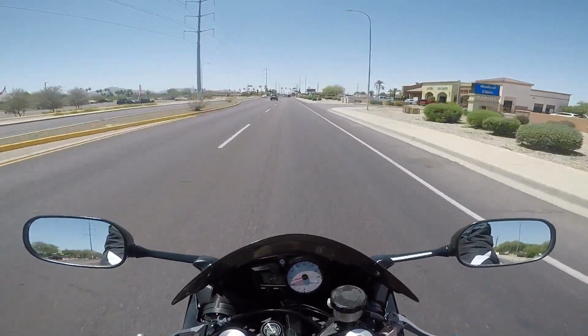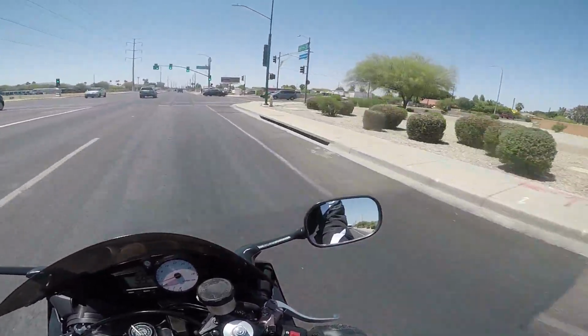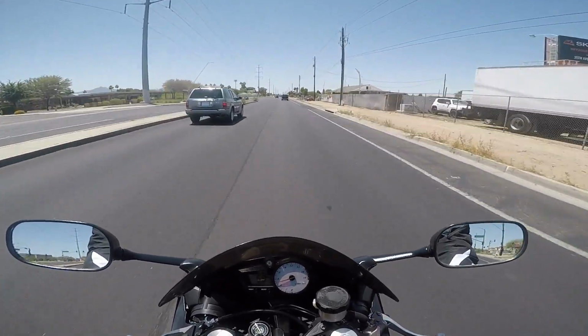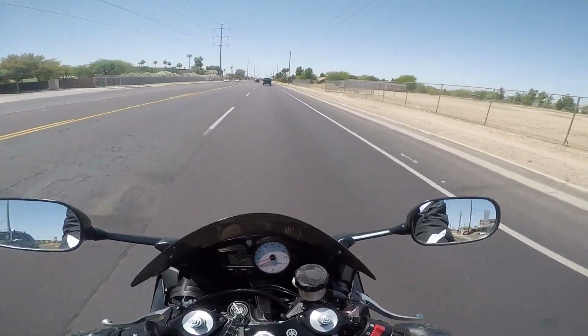I'm back. So today I'm going to talk about my helmet, the one I'm currently using right now. The helmet that I have right now is the AGV K1 helmet. And I do want to talk about this actually.